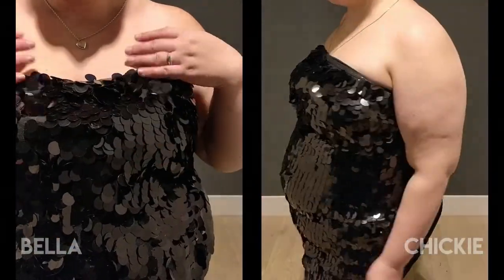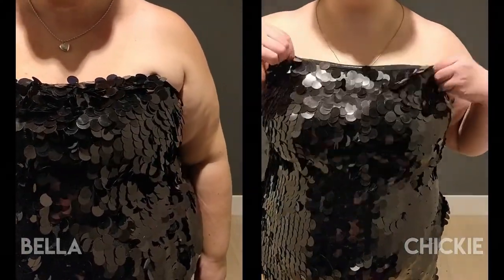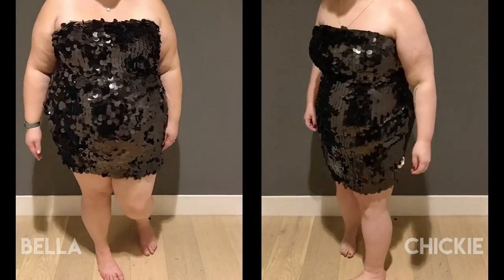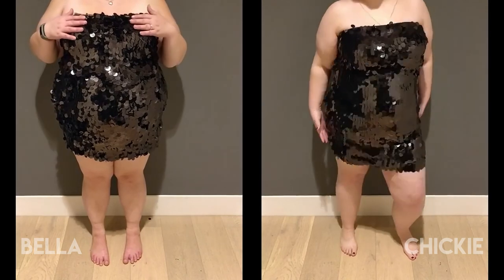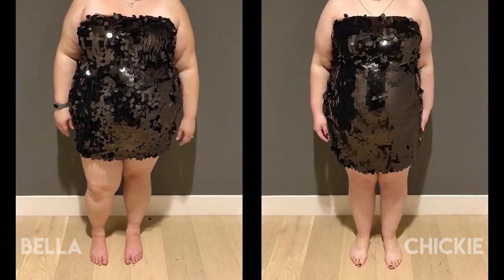But, like, for one night, it's not so bad. For Forever 21 prices. Yeah. It also was nice because it had the elastic silicone piece across the top, so it actually did stay up, which was pretty cool.